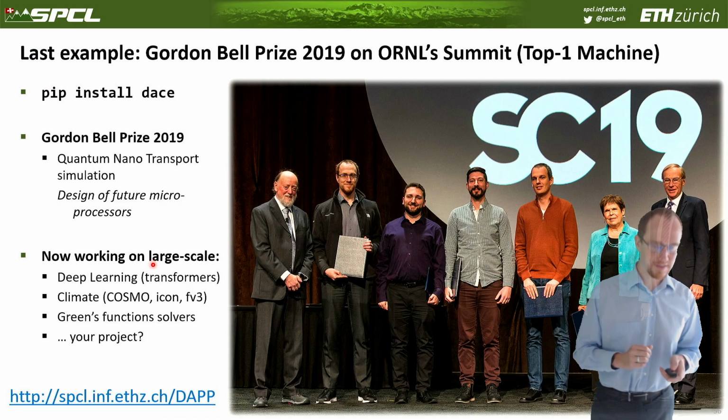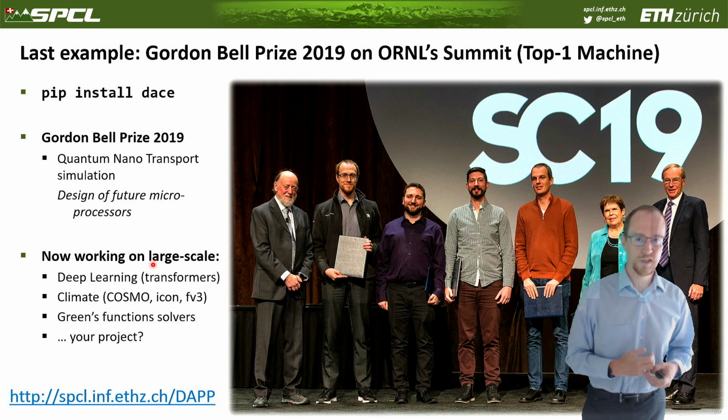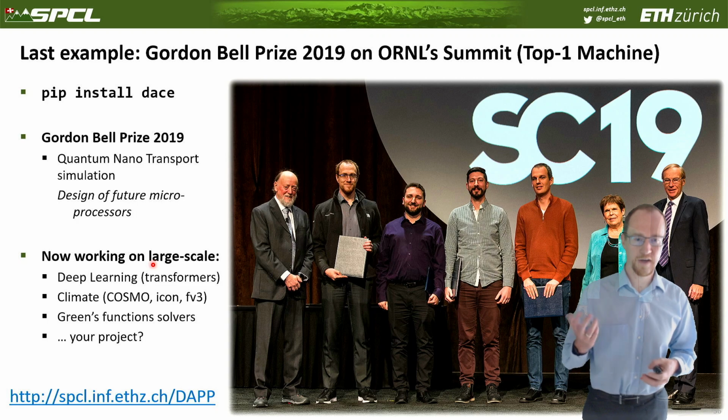The last piece I want to mention is that Dace also works at very large scale supercomputers. Here, on the top one machine in 2019, the Summit machine, a code that was generated with the help of Dace was actually awarded the Gordon Bell Prize in 2019 as the fastest scientifically relevant code running there. There are other talks online if you want to look at the details there.